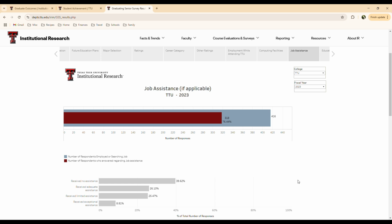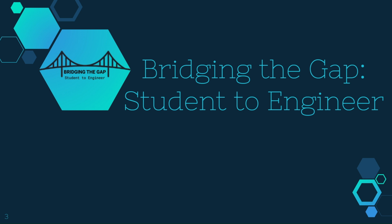The Career Center should be very helpful to you when you're looking for jobs when you graduate, even before that when you're looking for internships. And they should be your source for information about how to get a job, how to get an internship, and how to put your resume together, all of those things. I would really like to see it be higher here for Texas Tech University, but this is what the numbers are showing. That is all the data that we have for Texas Tech University.